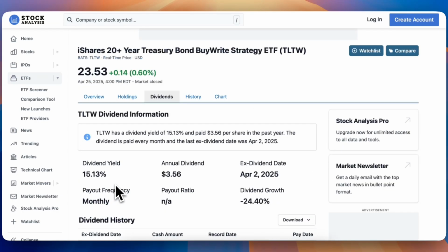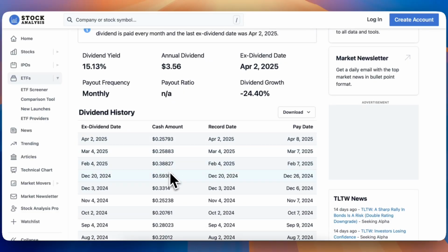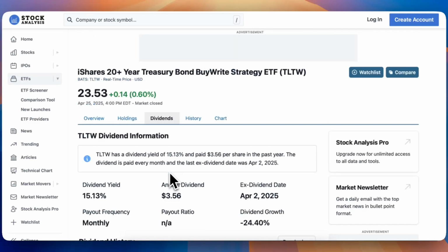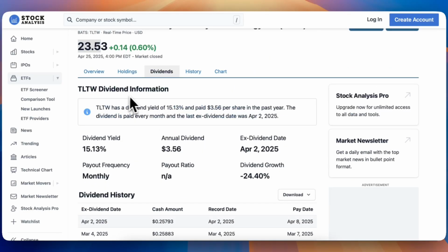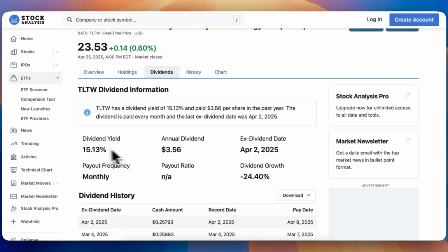So this is a really high cash payment. We can see the dividends every single month. You're pretty much going to be able to buy an additional share of this ETF every single month. And if you turn on dividends reinvested, you can really increase your share holdings exponentially. And it's able to provide a 15% dividend yield because it's selling calls on TLT.